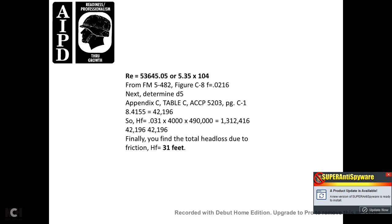The head friction loss is 0.31 times 4,000 times 490,000 equals 1,312,416, or 42,196 and 42,196. Finally, you find the total head loss due to the friction at 31 feet.